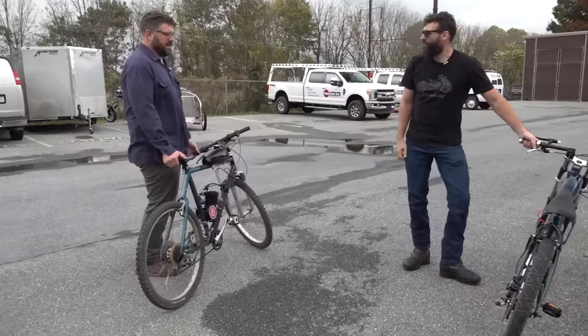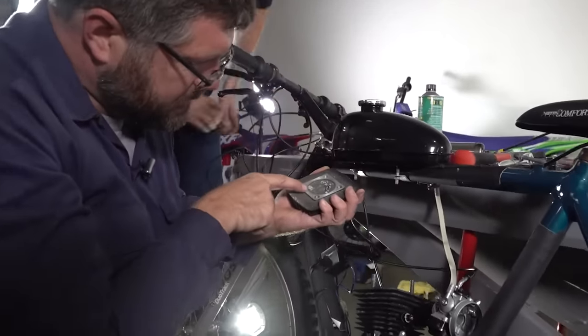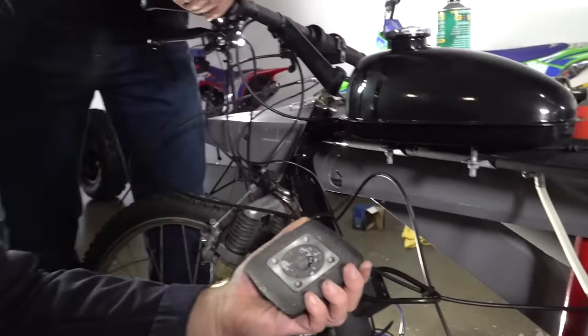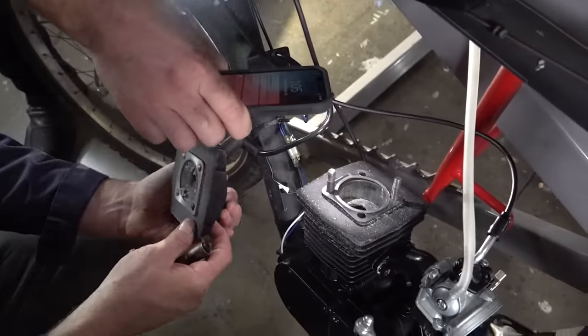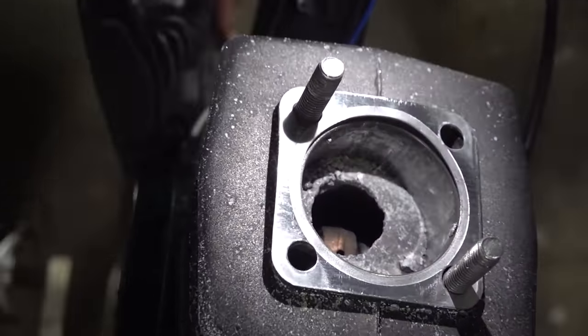Let's pop the heads off real quick. All right. Okay, that's the head. That is the piston. Oh, wow, you got a hole right in the middle of it. Yeah, that was never gonna run. Pretty sure I see the problem. You got a big old hole right in the middle of your cylinder. Your piston. I don't think mine's gonna look like that.